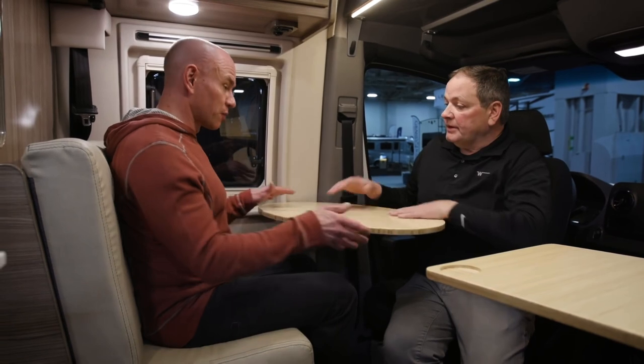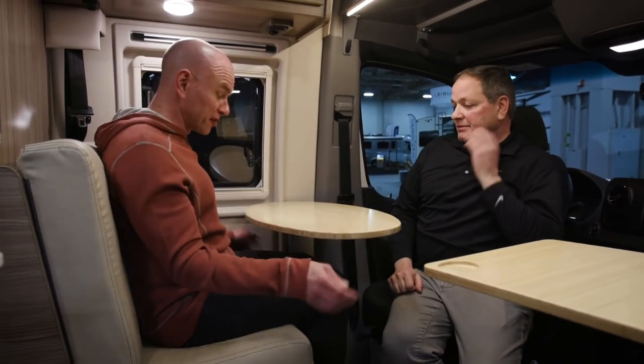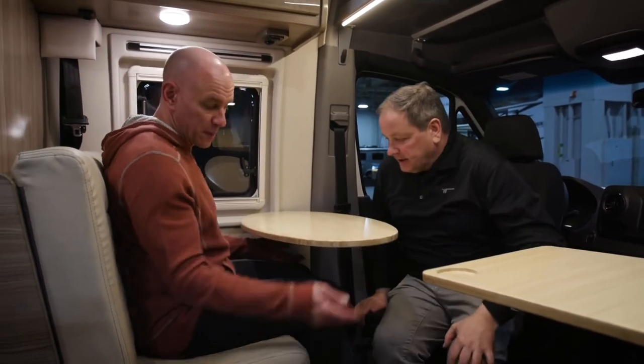But this is a great seat for a single person. We also have seat belts in the back, so more people can sit in the back, and you can bring six people if you want in this van and have everybody belted in. So if I were going to work, this is where I would work. And there's no pole in the middle here or anything for me to bump my legs into.